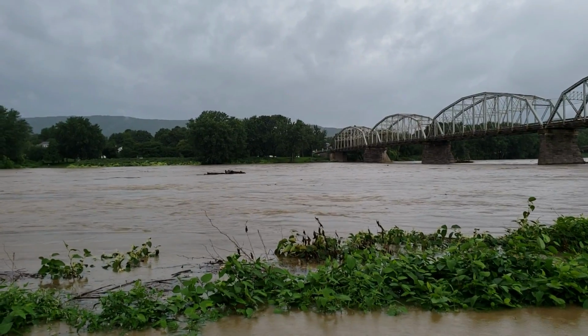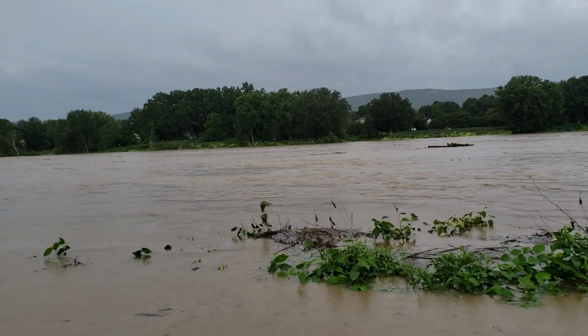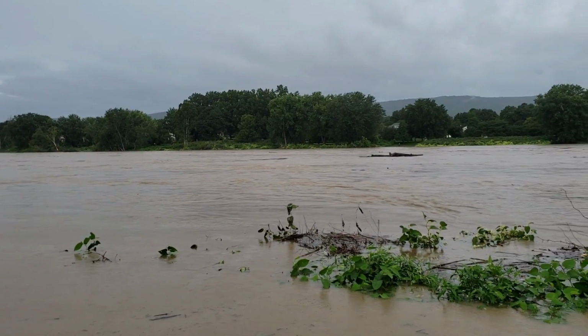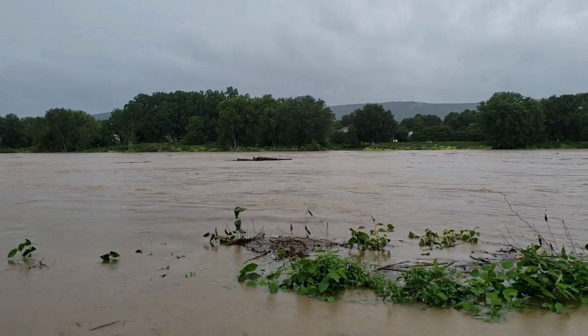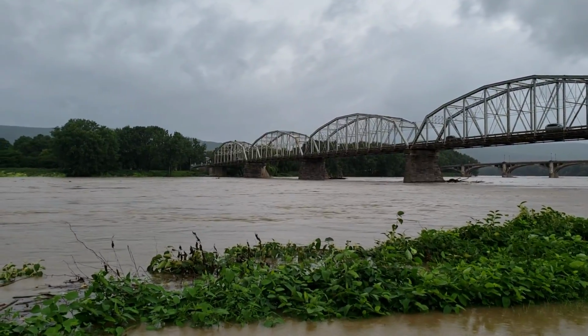What the heck is that giant thing? It's just trees. And there's a bug over there. It is raining again, so they're calling for I think another inch or two of rain, and that could potentially raise the levels again. But before we get soaked, we're gonna head back to the car and see if we can check out one or two more spots.